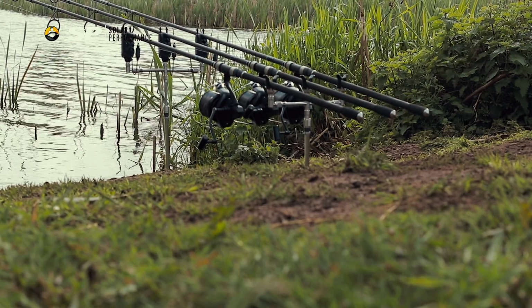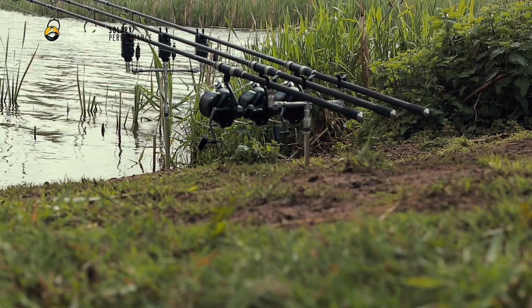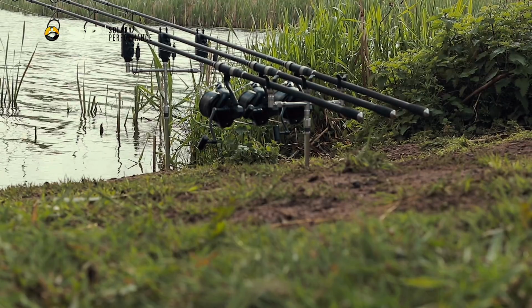I put the left and the middle rod out on that spot that I showed you. So yeah, they both went down an absolute crack. So I'm really hopeful that I get a bite. Now, I'm not decided yet on the right hand rod. I'm going to have a little lead around up the sort of channel to the right hand side here. There's quite a few cutouts and reed beds, so I'm hoping to just find a spot just off one of them.